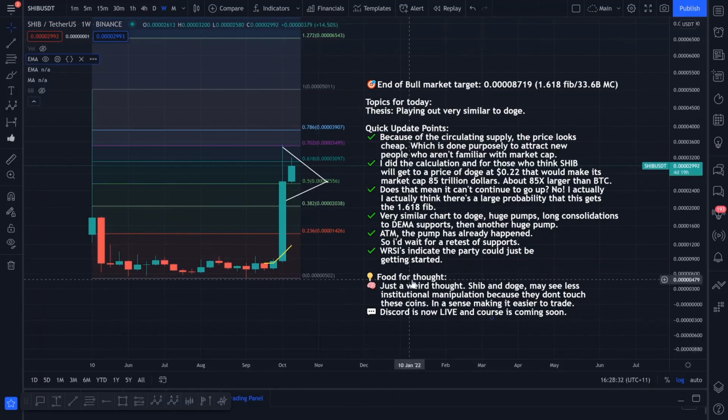And the last thing here is just some food for thought when it comes to Shib and Doge, is that they actually may see less institutional manipulation, because institutions don't typically touch these coins because they're just way too risky. But in a sense, that kind of makes these meme coins a little bit easier to trade. So for example, you saw with Doge before that it just went up, it went sideways, and then it went up again, and it went up and went sideways. So it was very, very simple charts to trade, which in a sense may actually be easier for newcomers to trade. I'm not saying that you should trade these charts, but it's just something that I noticed.